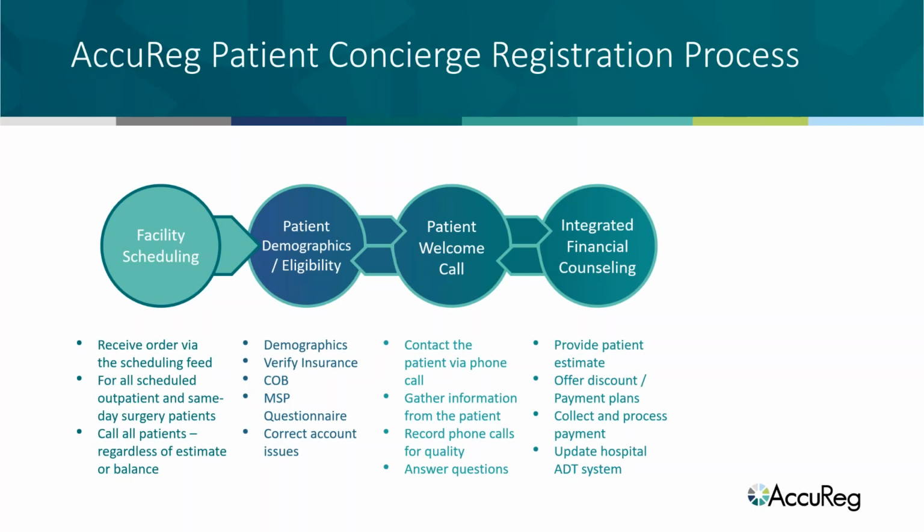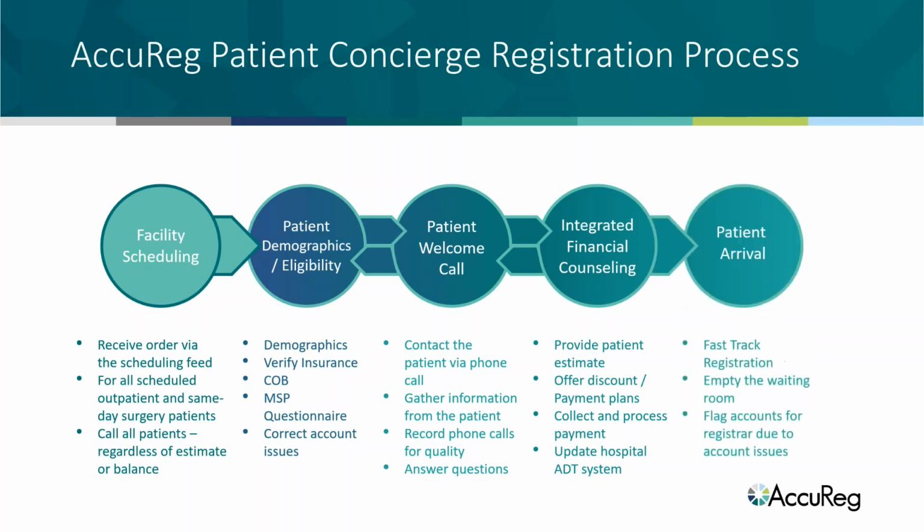And then we have the ability to collect and process that payment all in the same screen. All of this happens in one screen for our pre-reg registrar. And then we can update the hospital ADT system, which is the Meditech system. And again, this is a dual entry, because while we're on the phone and we're talking to them about their payment and everything, we do go back into their ADT system, their Meditech system, and we update it. And then the last step here is the actual arrival of the patient when they get to Magnolia.